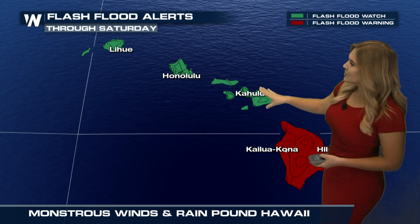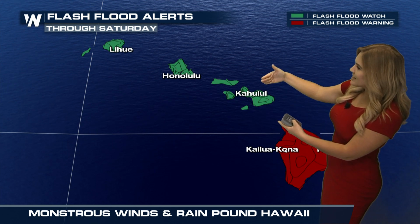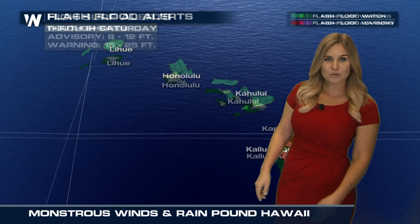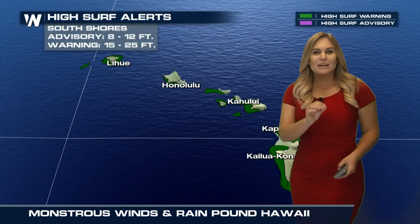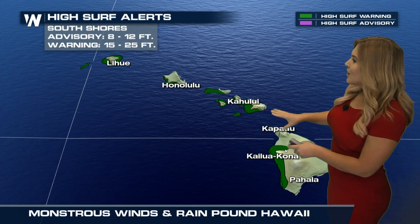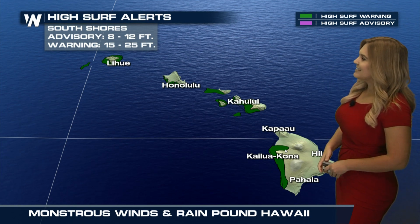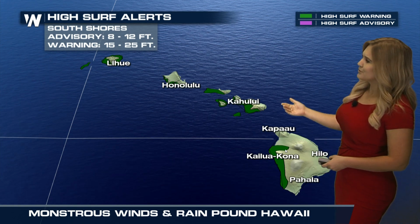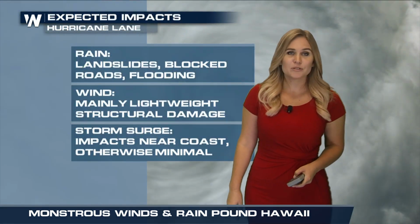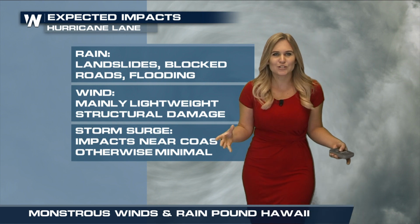We have flash flood alerts out across the islands. The Big Island under a flash flood warning. The rest of the islands still under a watch, and I expect as this storm continues to track north, we will see those upgraded. Now, in addition to the heavy rain, we're also adding in the potential for high surf. We have high surf warnings out along the coast. You'll notice those highlighted in green. And that could bring surf up to 15, even 25 feet with the potential for storm surge between 1 and 3 feet. So we're going to be talking a little bit more about the impacts from the storm.